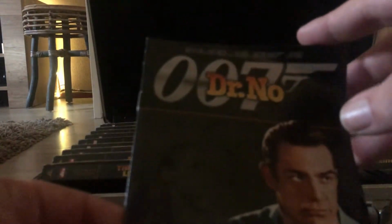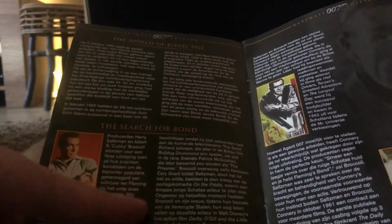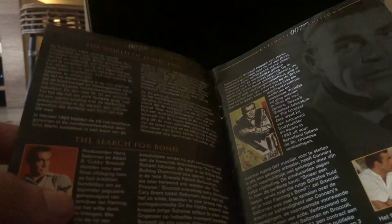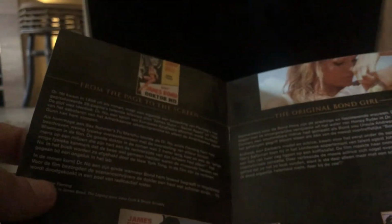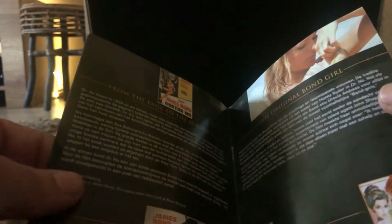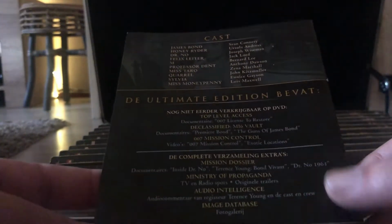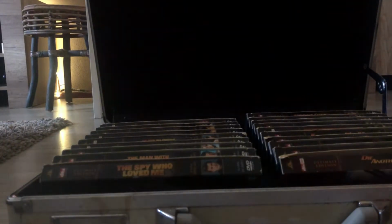Now I'm going to show you what one of those booklets looks like. Let me open them up. Of course, it depends on the country. These are translated into Dutch in terms of the actual writing about the film. But it talks about some behind the scenes stuff about the film, the making of everything, about the restoration, I meant to say. It has a little cast list here in the back, and it lists the special features once again. So really, really cool.